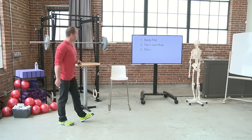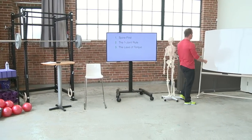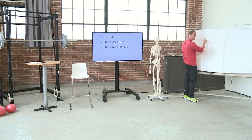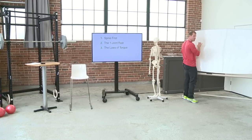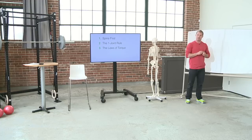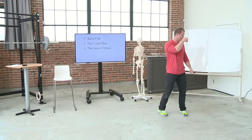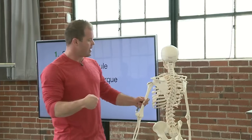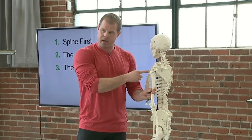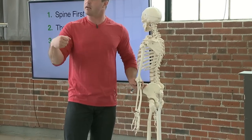So that's the one joint rule, which gets us into the laws of torque. For us, we're fortunate because the shoulder and the hip are the same joint, so they obey the same principles. Physiologically, they're very, very similar structures. In fact, it's interesting that they both have a head that looks like this. You'll notice that the top of the arm is a ball and socket, and the hip is a ball and socket, right?